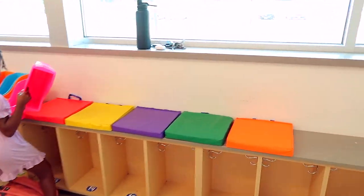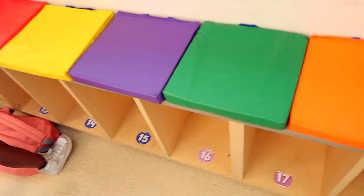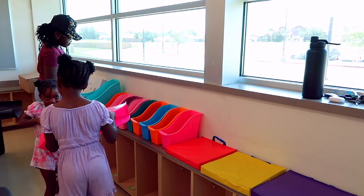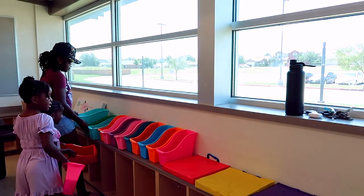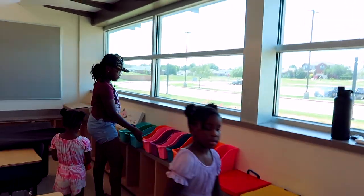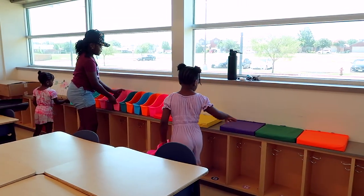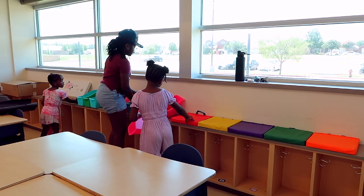Sit these here for flexible seating. That could potentially work. We have our organizers for storage. That will help to add some extra color. We need all the color we can get.